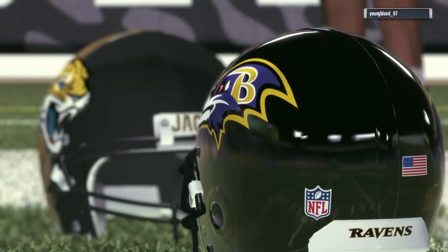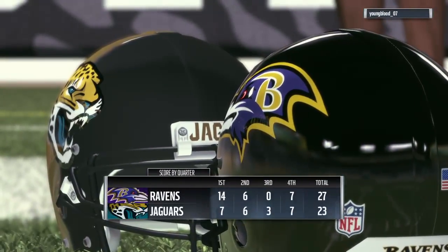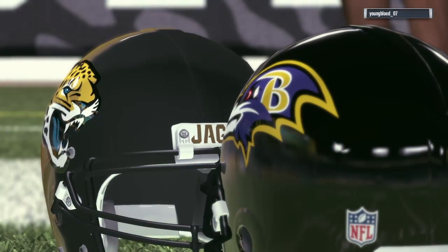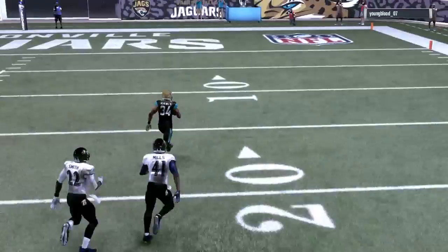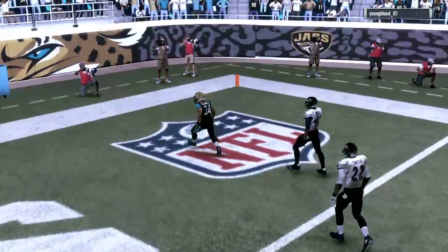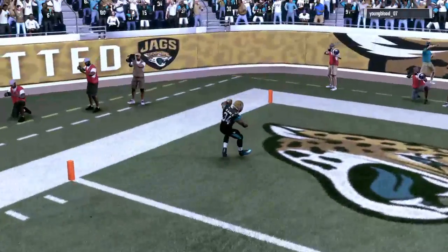So for Baltimore, they get back in the win column as they move to 2-1 now on the year. And they'll return home next week to take on the Cincinnati Bengals. Meanwhile, for Jacksonville, they too will exit with a 2-1 record. And they'll get a home date next week against the San Diego Chargers.